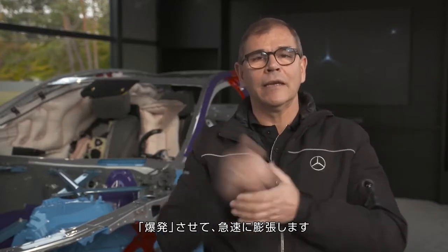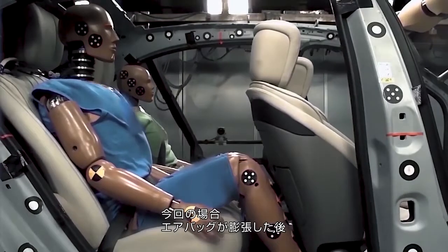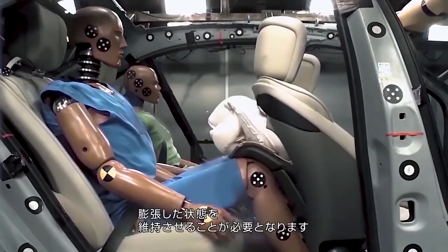The rear airbag is a very unique airbag. It's something we don't have in the car. Usually, as you know, we inflate it with, easily spoken, an explosion that inflates very quickly. In this case, we have to make sure that the airbag inflates and stays inflated.